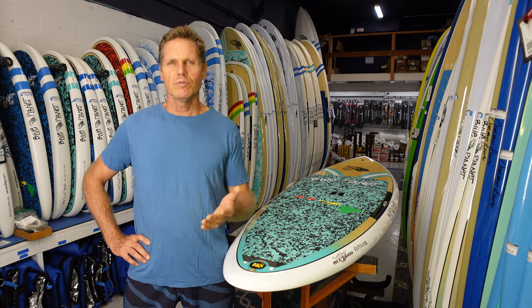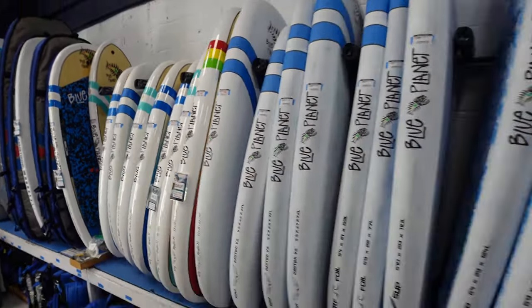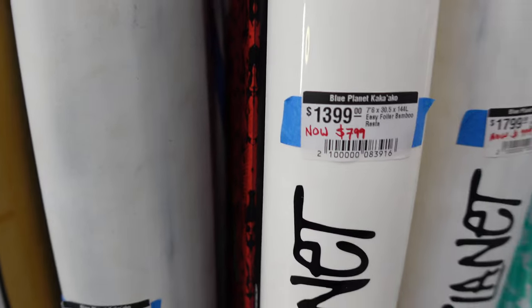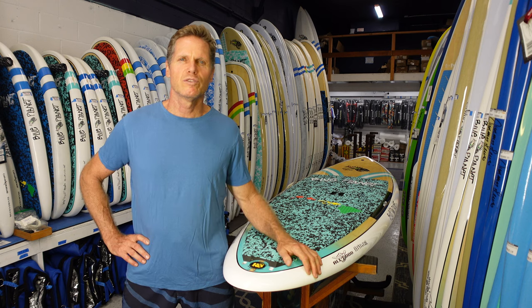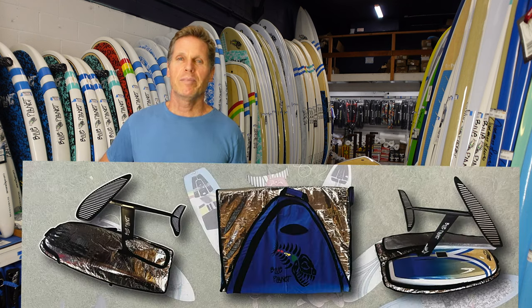Next, we have foil boards. Basically all the Blue Planet foil boards are available for $799. That includes the Easy Foiler, the Carver Foil, and the Wingmaster boards. All those boards are $799 for the bamboo epoxy construction and $999 for full carbon. That price doesn't include a board bag, but you can get a padded board bag for just $99 more.